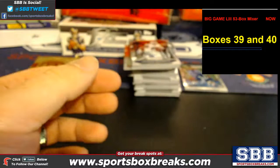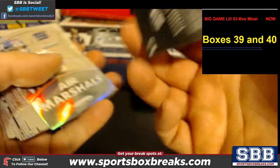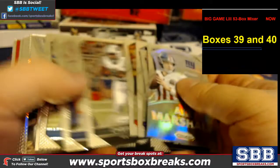Okay, we should have one more auto in here. Oh, I see gold. I see gold. Is that gold? Is that a Richard Sherman gold? Yes, it is. Richard Sherman gold to 10. Mark C., I don't think I've called you since we pulled that Russell Wilson, but there you go, buddy. Nice gold for you.